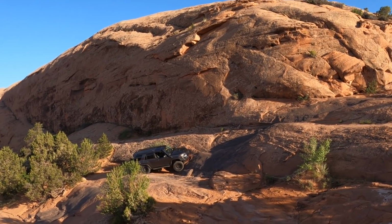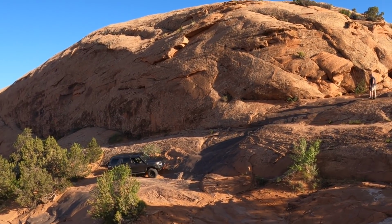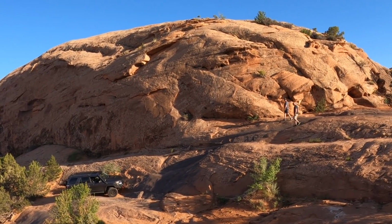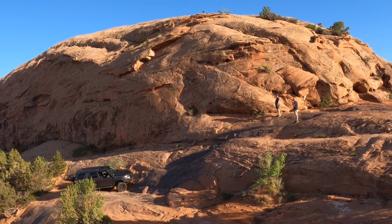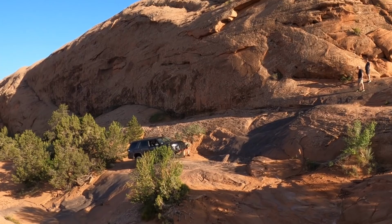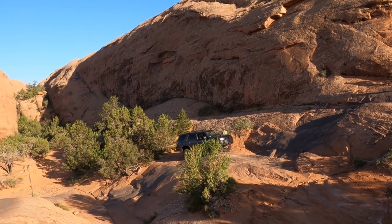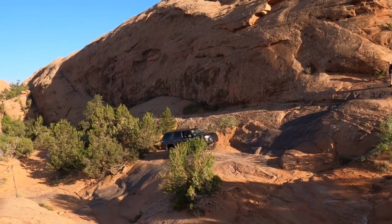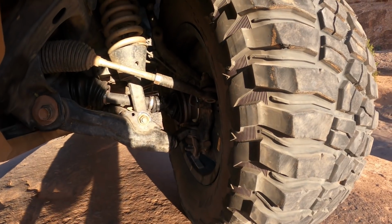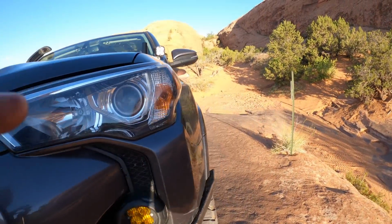He's way over driver, John. Robert, you need to come more passenger. That's driver. One more driver. Oh. I think he just... Did you pop your CV? Oh, man. Robert just killed a CV. Oh, yeah. Oh, yep. That's it. That's a CV axle that's popped out. Dude, this sucks.